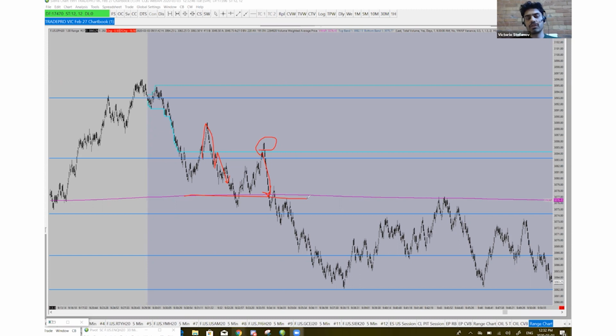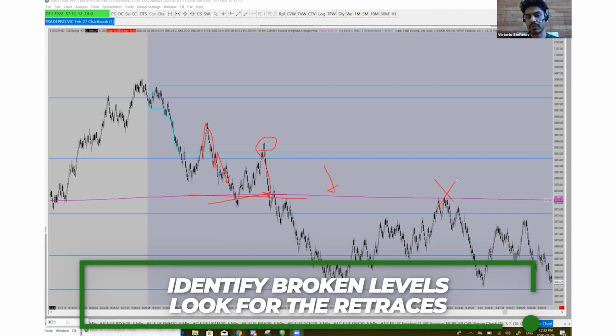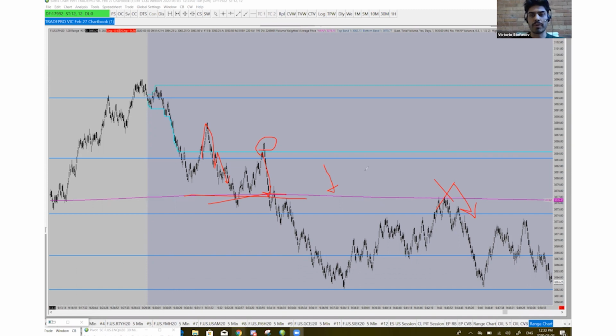And if you guys potentially miss this opening range trade, whether it's to the downside or the upside, what you need to know, especially for you beginners, is that below that opening range, you could be looking for continuous shorts. That's what the market structure is telling you. You identify your broken levels and you look for the retraces for the short idea. Very simple. Below the opening range, looking for shorts. Above the opening range, looking for longs.